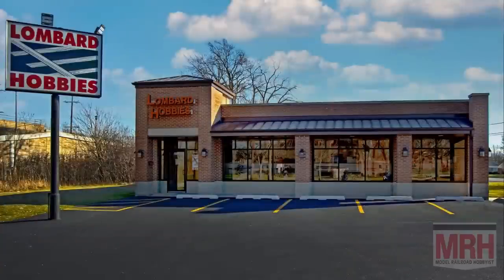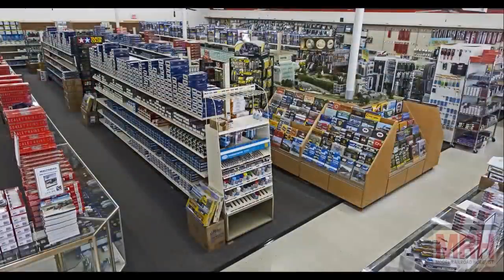Also, I'd like to say I met Andrew from Lombard Hobbies out there at the show. I was so busy doing interviews, I didn't actually know who I was meeting when he introduced himself. I actually thought he was somebody else that wanted me to shoot their layout, because I received a few emails with folks wanting me to do just that. But Andrew, it was an absolute honor to meet you. Your store is top notch, and I can't wait to get up there. It's my new favorite place to order all of my Athearn products.